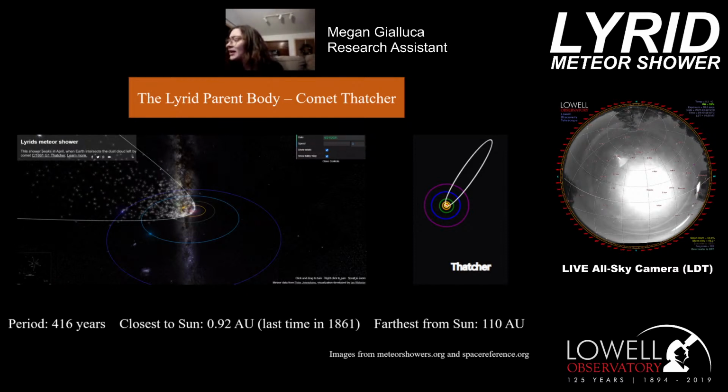Another question. Is it true that the moon will be pink Monday? I know it's not about meteor showers. If the moon will be pink on Monday. Monday might be the full moon, so we're in a waxing gibbous phase right now. We're on our way to a full moon.